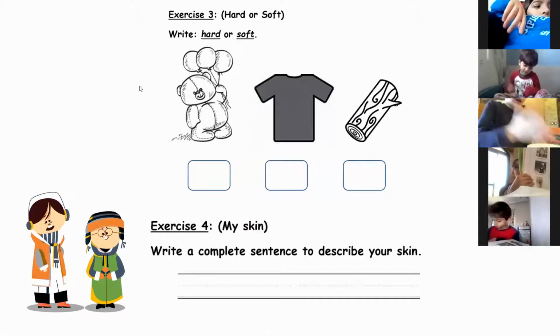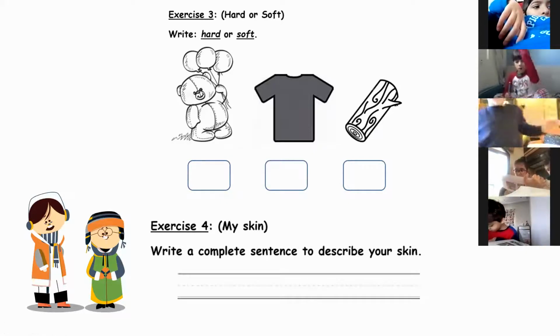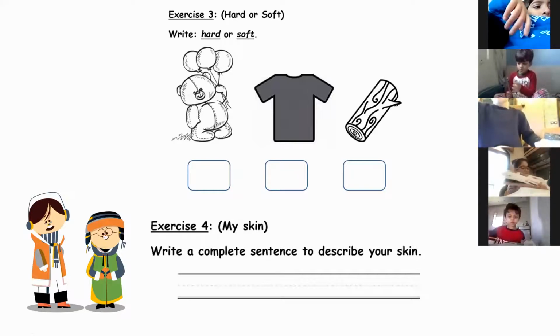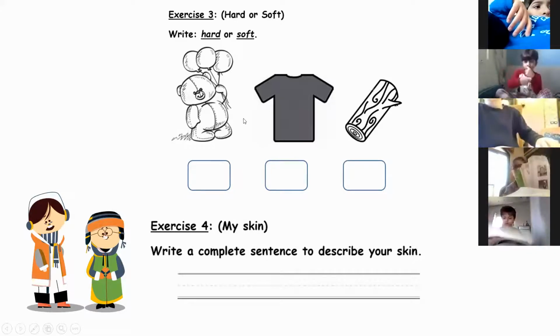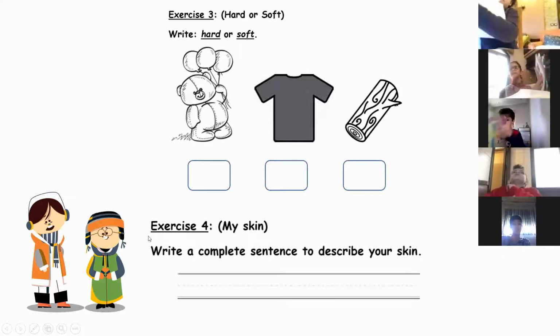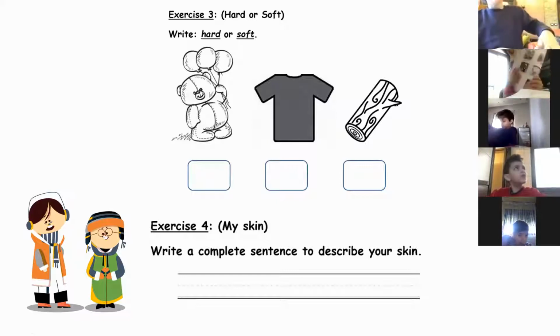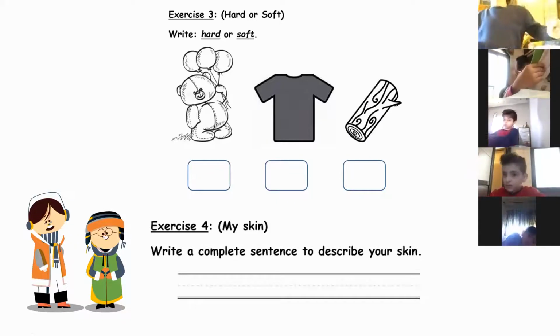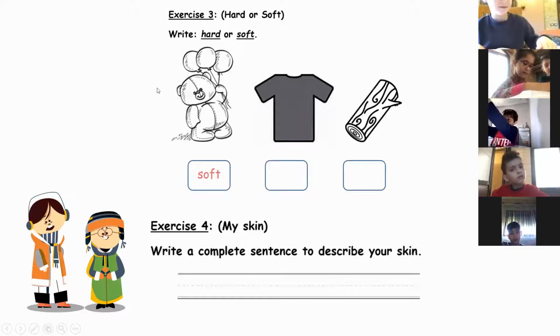Muhammad Ali Hussein. Here we have to write hard or soft. We know that our skin helps us feel things, right? Let's look at the phrase and try to imagine if it's soft or hard. In the first picture, what can you see? I see a teddy bear and balloons. Soft or hard? Soft. Bravo.